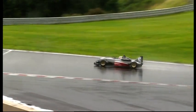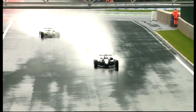Now, Kennard recovering his composure a little. Maro Engel needs to press the point here. He was exceptional in the wet last year, beaten only by Jelmer Berman, a skid car instructor in his day job. So he really might have an advantage here. But, of course, Kennard with a chance.